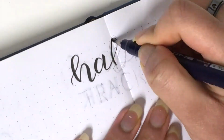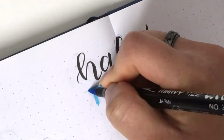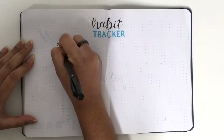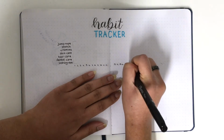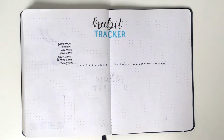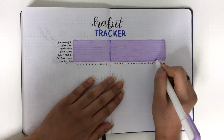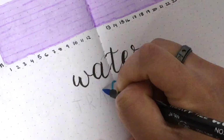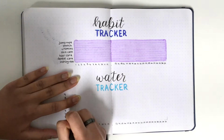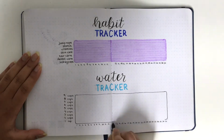I did a horizontal grid habit tracker for this month. Usually I do 9 individual habit trackers, but this month I wanted to focus on only a few habits, so I'm focusing on 7 different habits with a horizontal tracker. And underneath my habit tracker, I decided to try a water tracker. So I will draw vertical lines for how many cups of water I drink per day this month.